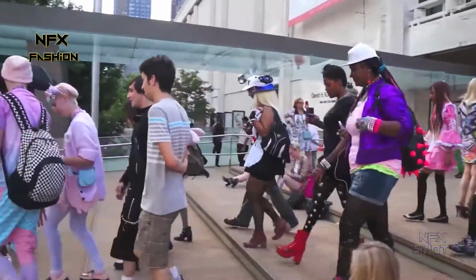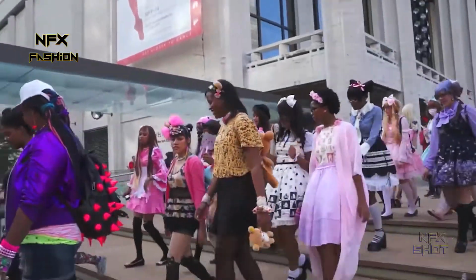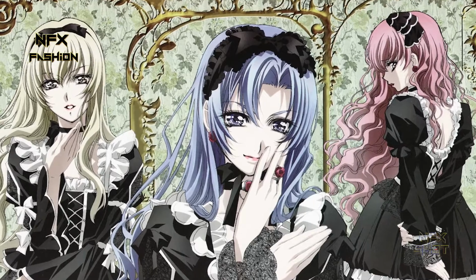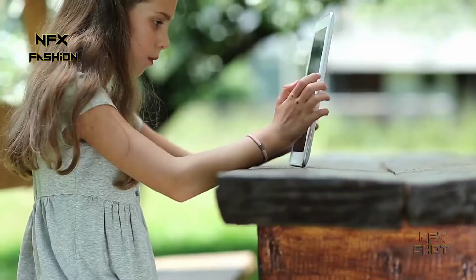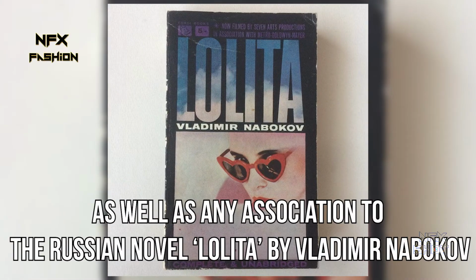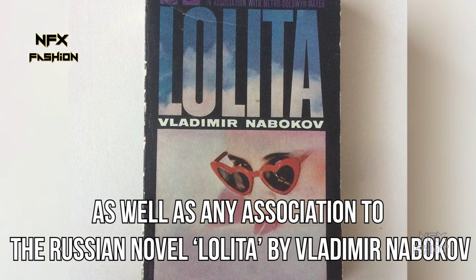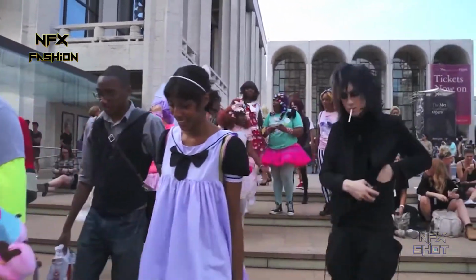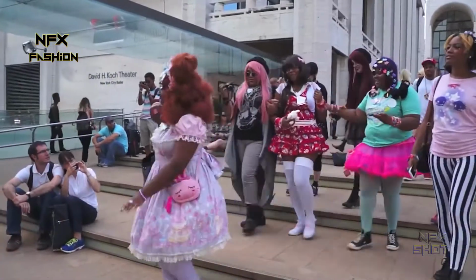Lolita fashion style is also a way of life for many, a way to be adorable and sweet in fashion as well as demeanor. Many people assume that Lolita is a costuming fashion following Japanese anime characters, but true Lolita followers are offended by this, as well as any association to the Russian novel Lolita by Vladimir Nabokov, because they follow this fashion as a means of self-expression rather than a fleeting interest in cosplay characterization or as a caricature.